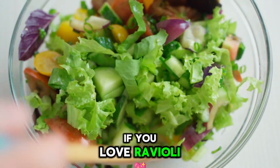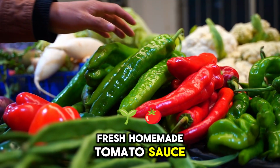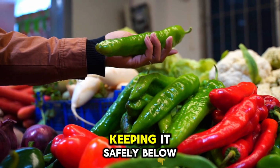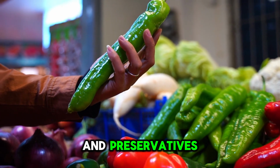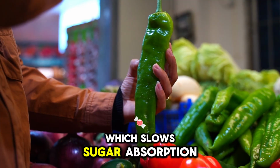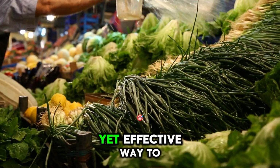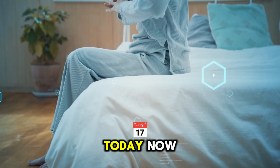If you love ravioli, try making it at home with whole grain pasta, fresh homemade tomato sauce, and vegetables like spinach or mushrooms. When preparing it yourself, you can control the salt content, keeping it safely below 400 milligrams per meal while eliminating added sugars and preservatives. Fresh vegetables also add fiber, which slows sugar absorption, stabilizes blood sugar, and reduces strain on the kidneys and heart. This is a simple, yet effective, way to manage diabetes naturally over 50 that you can start today.